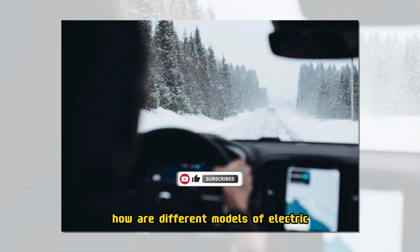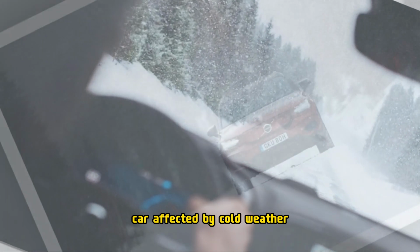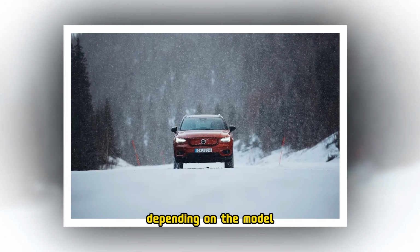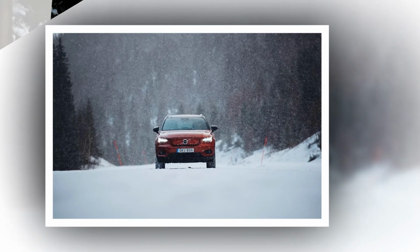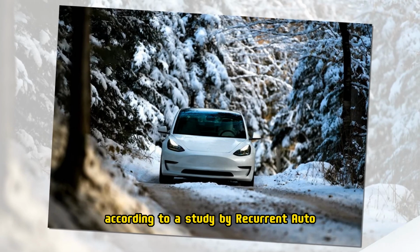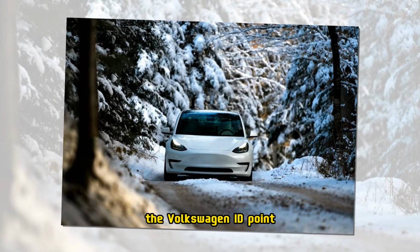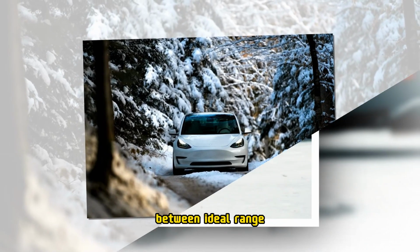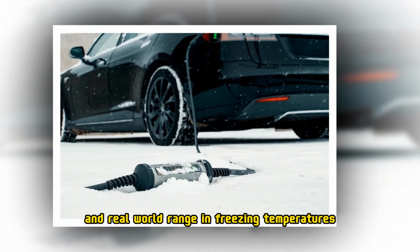How are different models of electric car affected by cold weather? The impact of cold weather on a vehicle's range will be different depending on the model and age of the car. According to a study by Recurrent Auto, the Volkswagen ID was the model with the largest 46% difference between ideal range and real-world range in freezing temperatures.